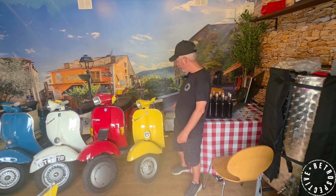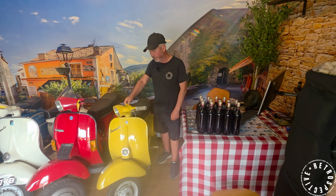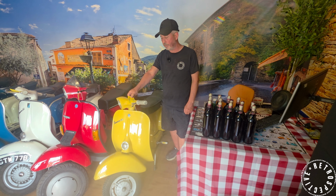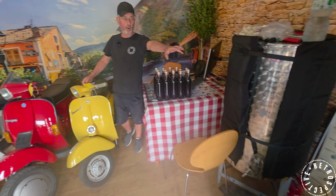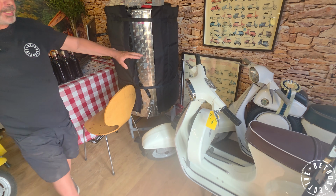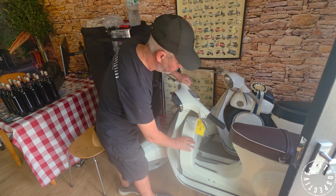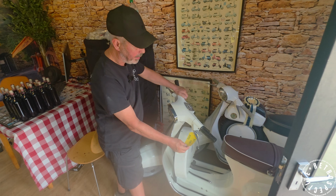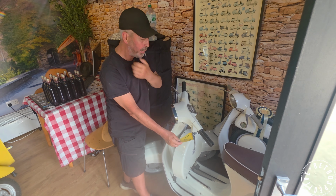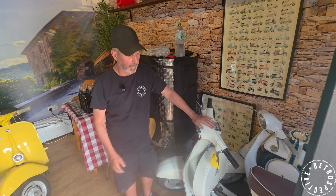Little small frame here. It's the rare one with the pedals, the French model. That is £5,495, as is the old Pedalo. In the corner here, don't know if you can see this, is a little 50 Special, but it's actually an electric conversion, the battery fits in there. Now that is £8,995, fully restored by us and electrified.